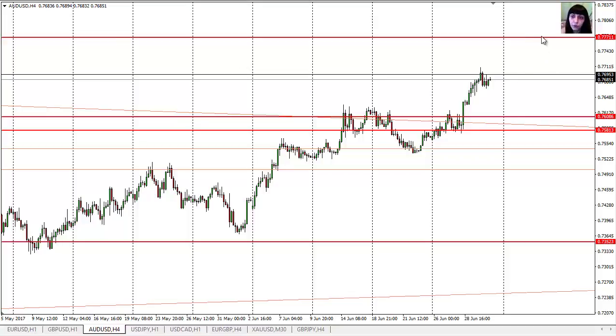And again, of course, if it goes to that level, I'd wait for consolidation around there, and again place pending orders, buy and sell. If it goes down here, hopefully maybe it will get back in again. It would be again, for example, an opportunity for me to place buy and sell orders around this area. So that's how I would be looking at the Australian dollar.